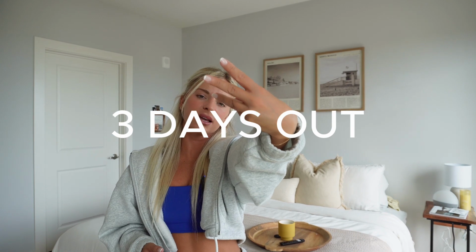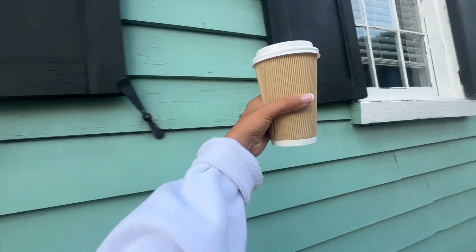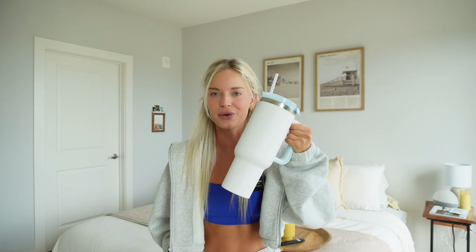Day 3, caffeine went up a little bit. We added 2 cups of coffee, okay? As carbs are decreasing, I needed something to kind of satiate me a little bit more. Coffee is an appetite suppressant, so we upped it just a little bit. 2 cups of coffee. Water went down to 1.5 gallons, a little over 4 of these.